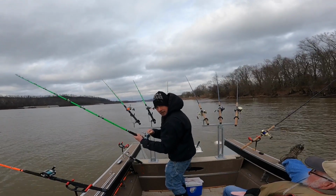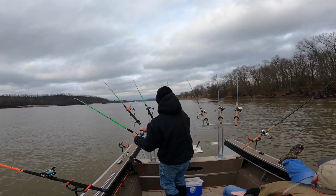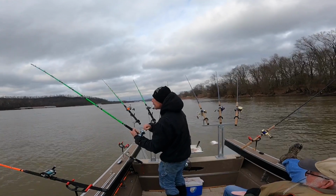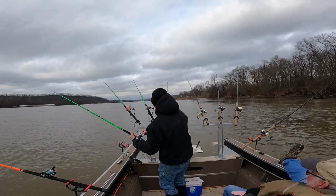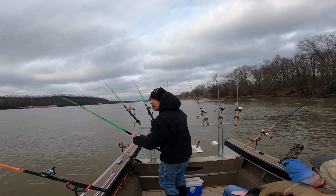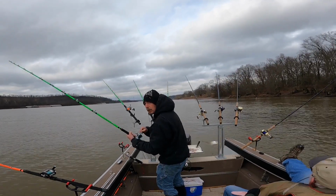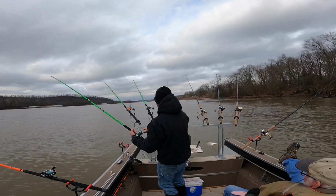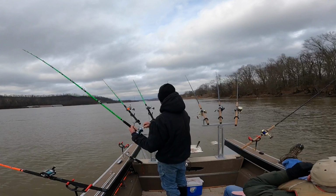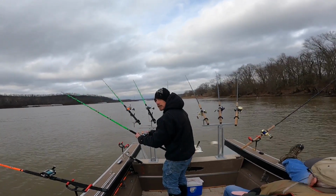Took it down real nice and slow like he was going to be a really big fish, but it's definitely one of them slow days. I don't know if the pressure is kind of screwed up or what's going on. Something they don't like. They should be biting because this river's moving good today. Rising. Not getting skunked.